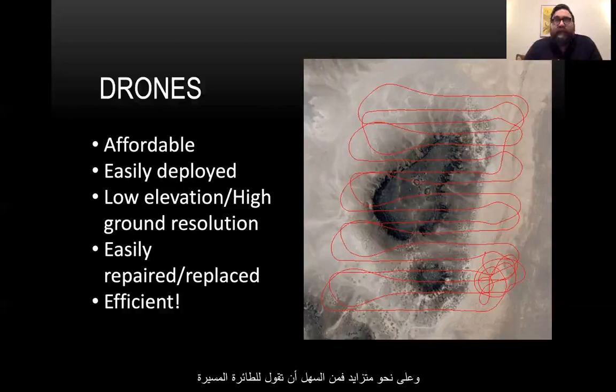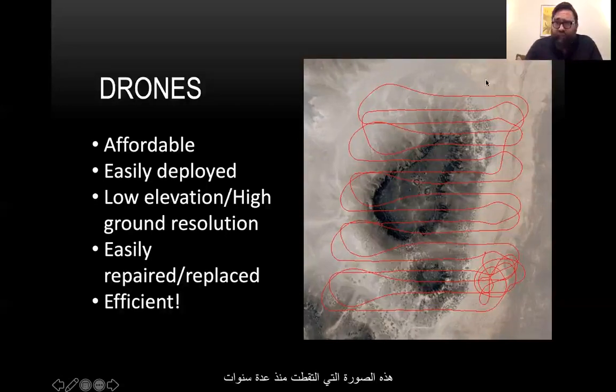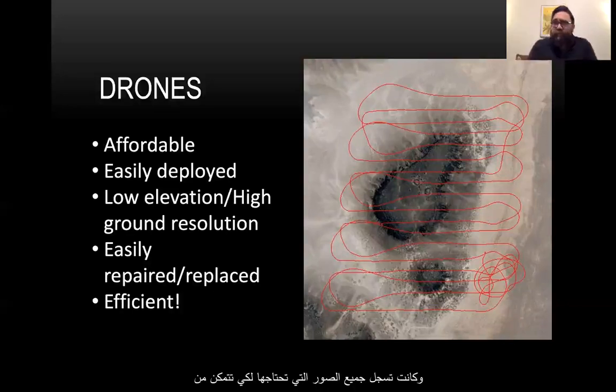Increasingly, it is easy to tell the drone, I would like to map this area, and mark it out in Google Earth, and tell it the height you want to fly and how much you need the images to overlap, and it will set its own pre-programmed autonomous flight. And like this image from several years ago is showing, the drone will fly back and forth across the landscape with no control by the pilot, and record all the images that you need to be able to do high resolution mapping.